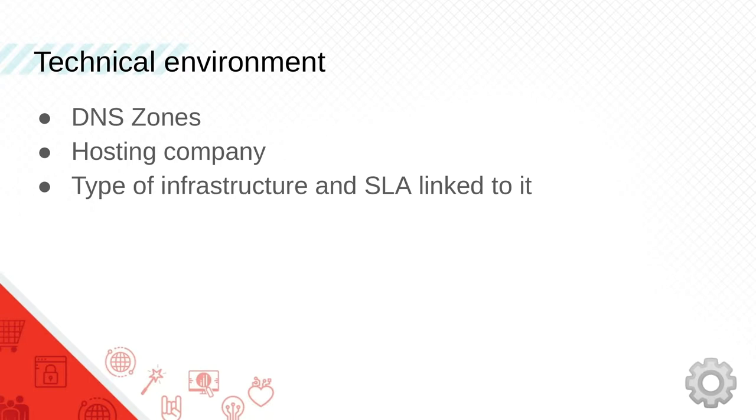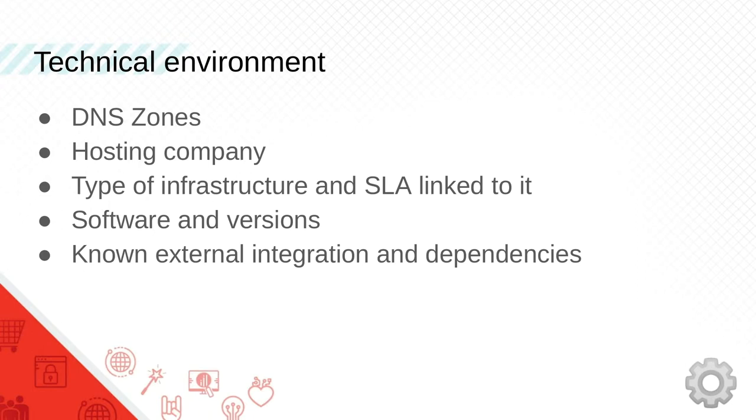So is everything managed on that application? You want to know the software and versions that are used to run your Drupal application, because you want to reproduce that on your local environment. You want to reproduce this on your testing environment. And you want to know every external integration and dependency for the website. Is there any software installed on the server that you want to replicate on your site?